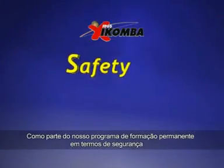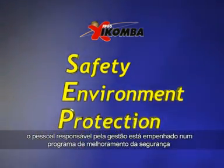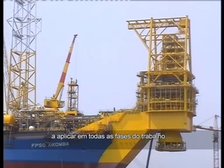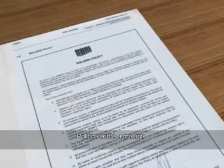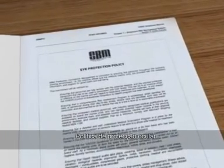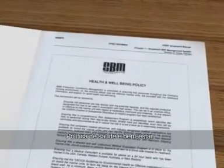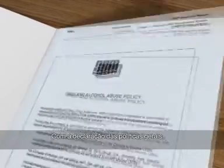As part of your ongoing safety training program, SPM personnel are committed to SCP in all phases of their work. It is important that all visitors familiarize themselves with SPM's important policies, like malaria policy, smoking policy, eye protection policy, environmental policy, health and well-being policy, drug and alcohol abuse policy, and general policy statement.